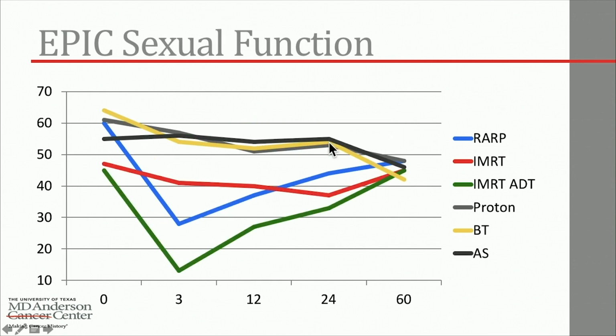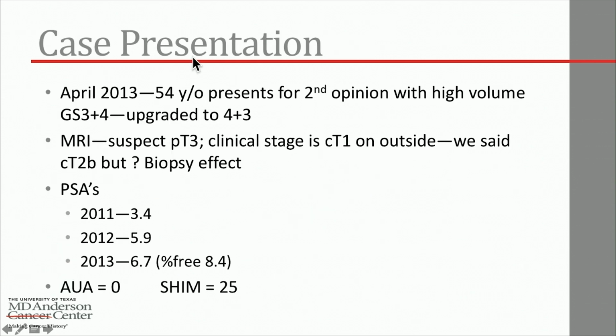If you were to compare EPIC sexual function, actually the lowest line, that's not surgery. Surgery is in blue. Yes, we go down and improve. The lowest line in our experience is IMRT with 6 months of ADT. So everyone says IMRT is great on potency, but not if you give 6 months of ADT. In the second year, maybe that could be different. So be clear about what you're comparing.